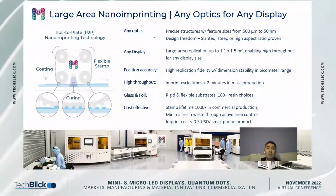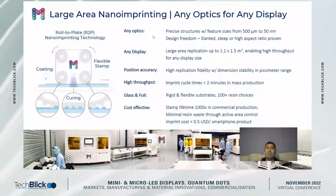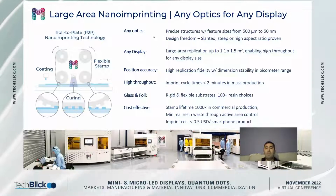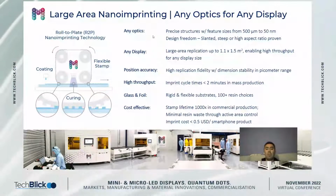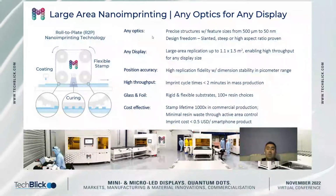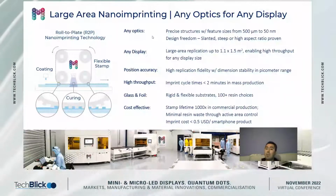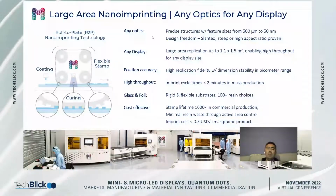We are flexible in the sense that we can use both rigid and flexible substrates, so we are not beholden to just using hard wafers or just foils. We can do both, and we have 100 plus resin choices. We are cost effective because we can reuse the same stamp. It's proven in commercial production for over 1,000 times. We use minimal resin. We don't do spin coating. We have different methods. We do jet dispense.